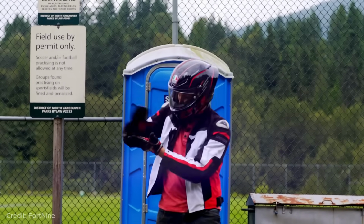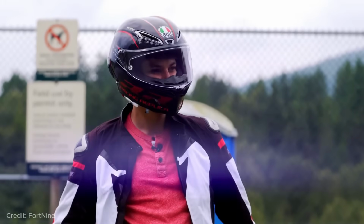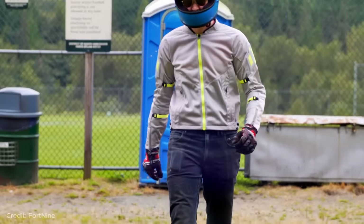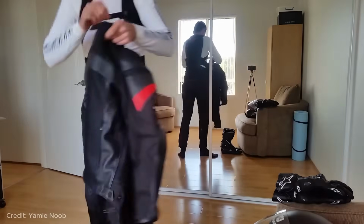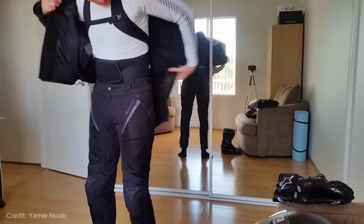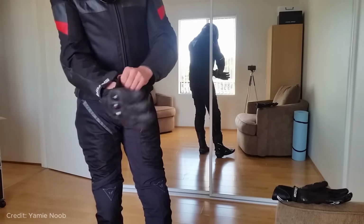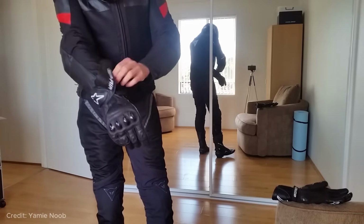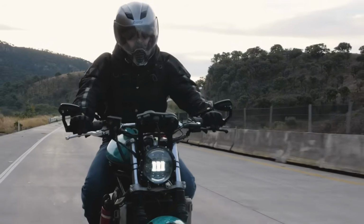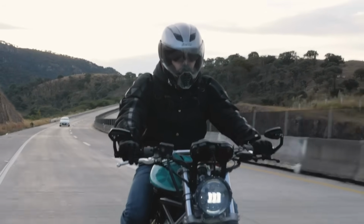It looks rugged, feels sturdy, but when you check the specs, no CE rating, no abrasion resistance, no real armor. Just layers of aesthetic with none of the substance. You get jackets that look like they could survive a war, but fall apart in a 20-mile-an-hour slide. Pants with more pockets than protection. Gloves that make you look like a commando, but tear open faster than your dignity in a low side. And the people who wear it, usually more focused on the mirror than the road. They want to look tough, not ride smart.